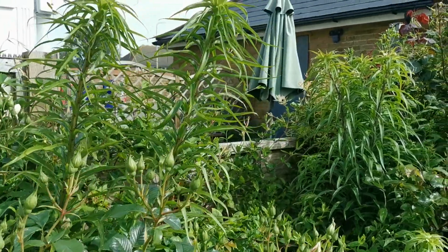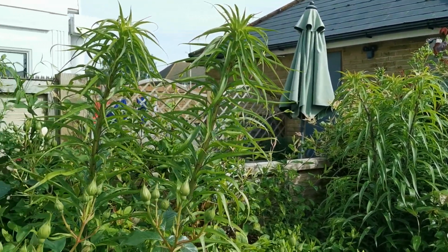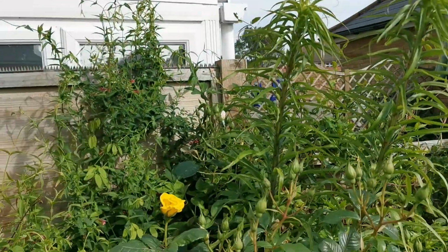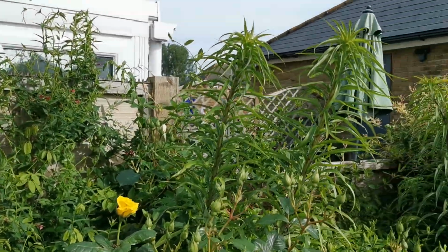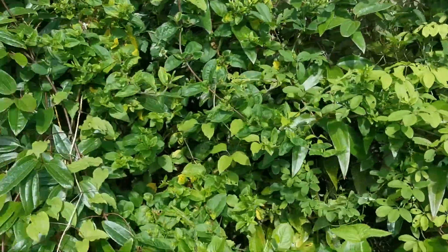Other fragrant plants I have are these Oriental Lilies that are not in full bloom yet. I have Trumpet Lilies, Oriental Lilies, and also some Asiatic Lilies, but remember Asiatic Lilies don't have really a smell.